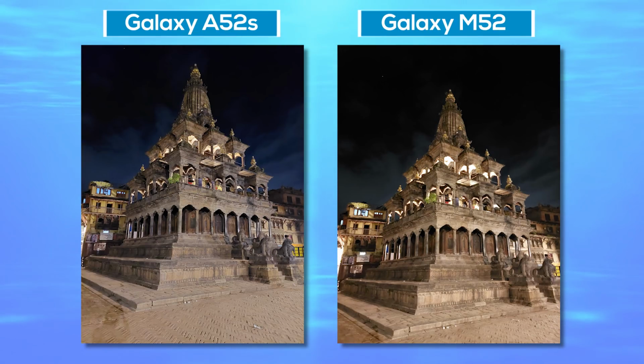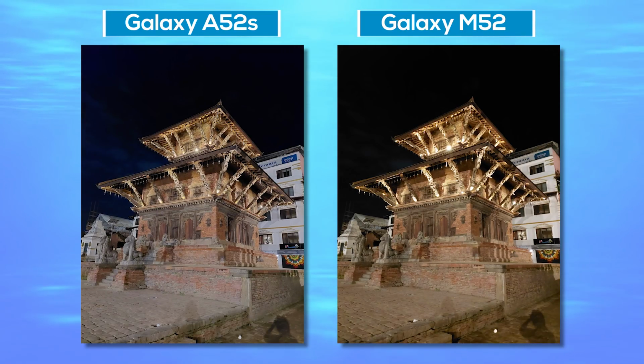And not just that, the A52s can maintain better sharpness during low light conditions, whereas you'll find images from the M52 being comparatively less sharp. Overall, despite the lack of OIS, the photography aspect of the Galaxy M52 looks promising and should definitely perform better than competition like the OnePlus Nord 2 and the Realme GT Master Edition.